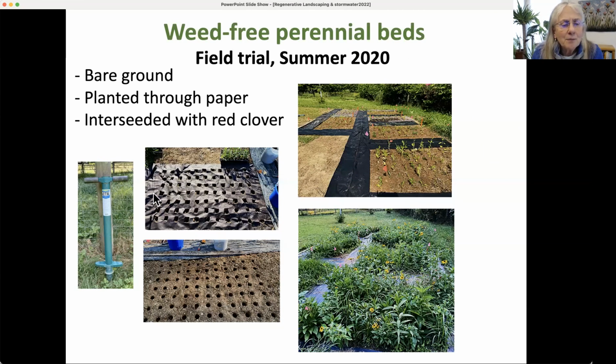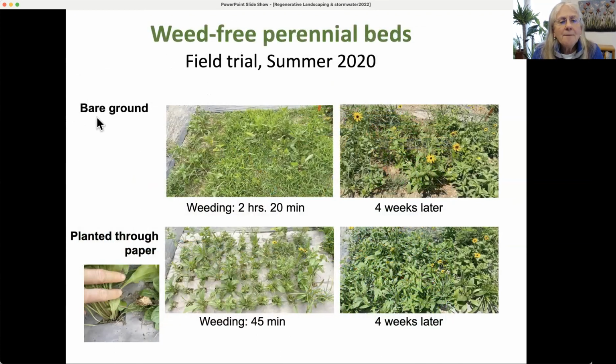We had a certain number of plugs we wanted to put in. So I dug the holes for those with this awesome tool here, which does not force you to crouch. This is called a Pro Plugger. I'm not trying to sell this, but I find this a very handy tool. And then I put paper over for the plots with the paper. I put paper over and then cut holes where the holes in the ground were, and turned under the edges and planted. So what happened here?